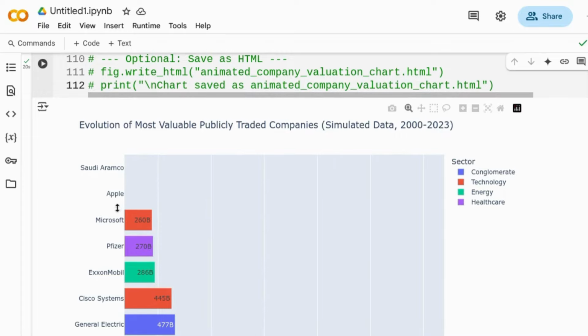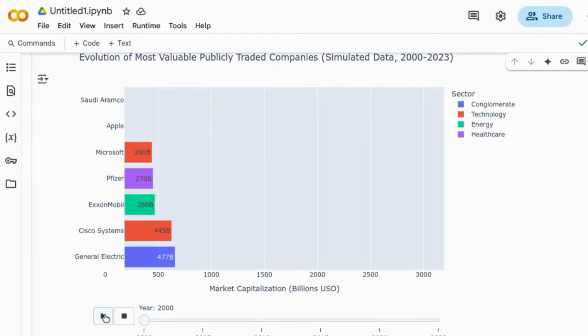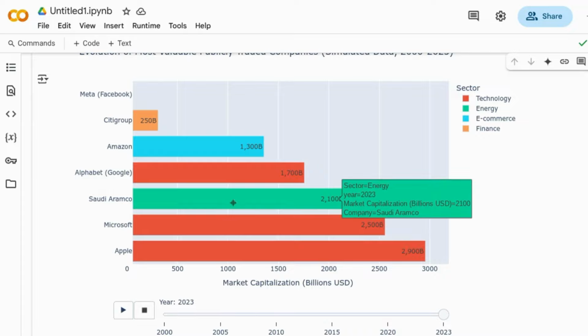We can interact with the data points by hovering over them to view more information about each company. There's a legend that indicates the sector that each company belongs to. There's a play and stop button for the animation. You notice that it switches the companies and introduces the new ones that are broken into the ranks.